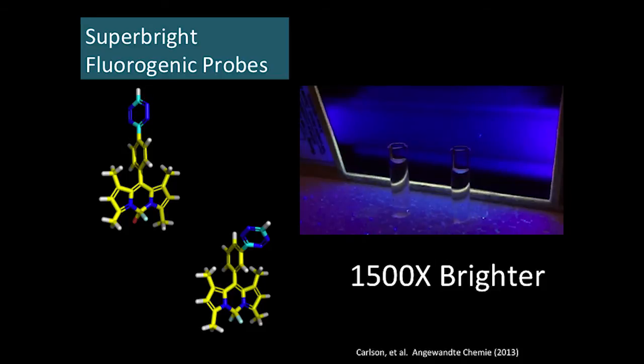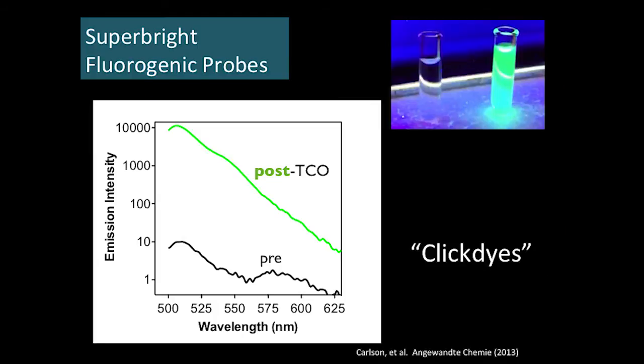So if you start out, one of these two vials has the fluorophore in it under UV irradiation, and the other one's just water. And to my own eyes, I can't see the difference between the two. Beforehand, there's absolutely no detectable fluorescence. It's just a clear solution. Afterwards, it becomes intensely, brightly, greenly fluorescent, like the dye should have been all along.